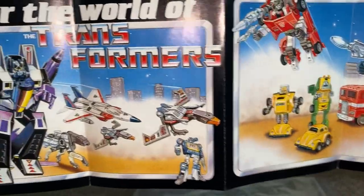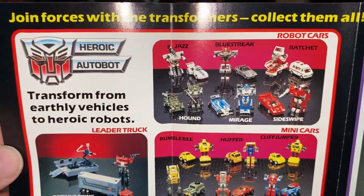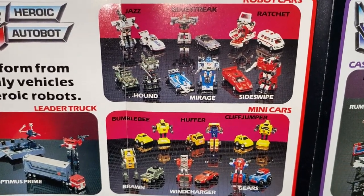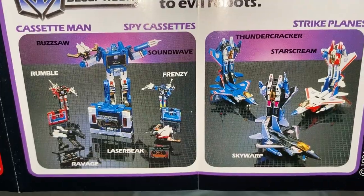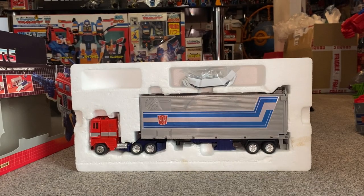So this is some brilliant artwork. Again, remember, these are all drawings. None of these are photos. We'll spin it round. We've got, as I said, Series 1. So there's the Autobots. The only thing standing out to me there is that Cliffjumper is yellow. Here are the Decepticons. They all look fine to me as well. And then there's that lovely picture again. So this was the very first catalogue. We call them waves now, but back then it was known as Series 1. That is the Series 1 catalogue that would have come with it.